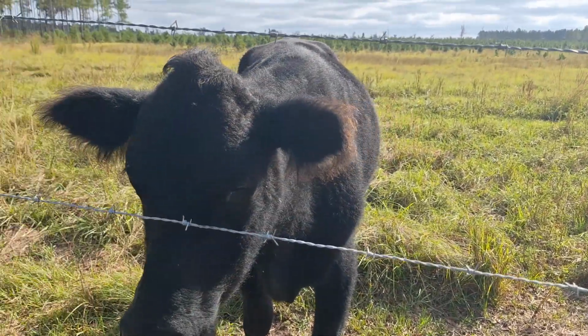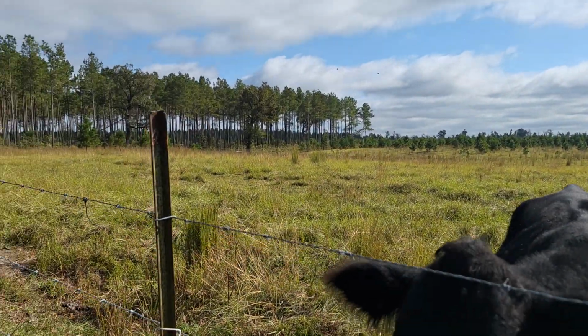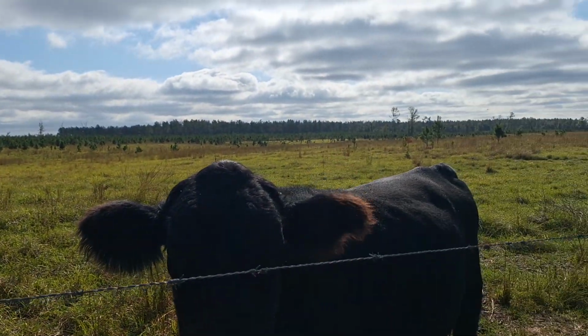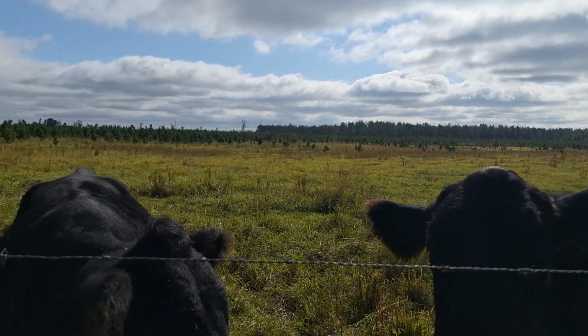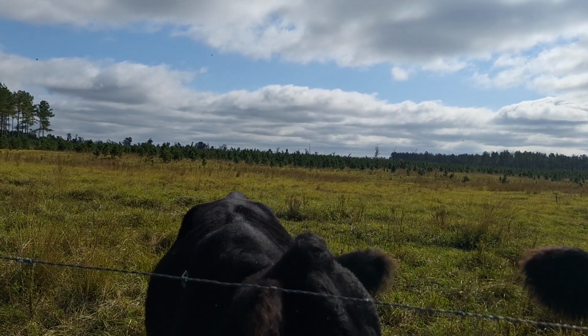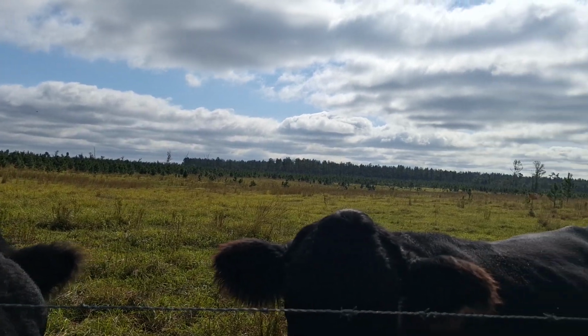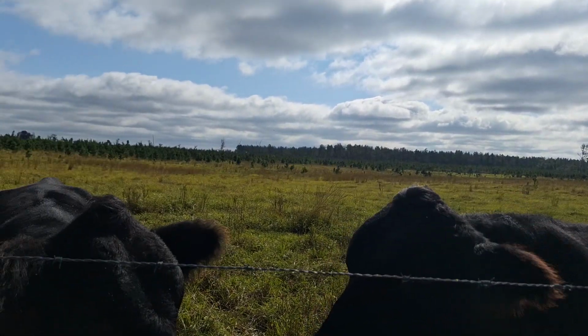But you see they got plenty of grass back there, y'all. It's October now and the grass still is green. It ain't brown all the way, it's still green. I think we gonna be good on grass this year. And I know it's probably gonna warm up a little bit. It don't normally be this cold in Florida, not this early in October, so I might not have to bring them no hay.